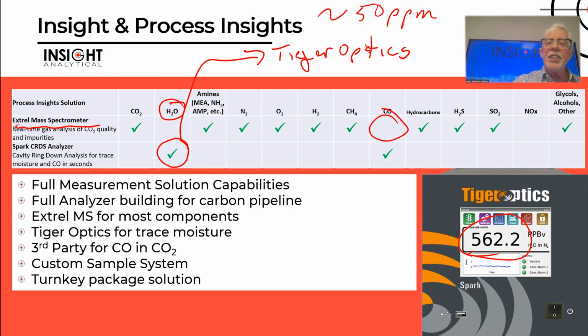You'll also notice that CO is not listed here. And so we can use, in some cases, a Tiger Optics or another technology to measure the CO. And why not on the mass spec? In other applications, we would use the mass spec to do the CO. However, we said when we ionize a molecule, it can break into fragments. And one of the fragments we get when we ionize CO2 is we get a CO fragment from it.